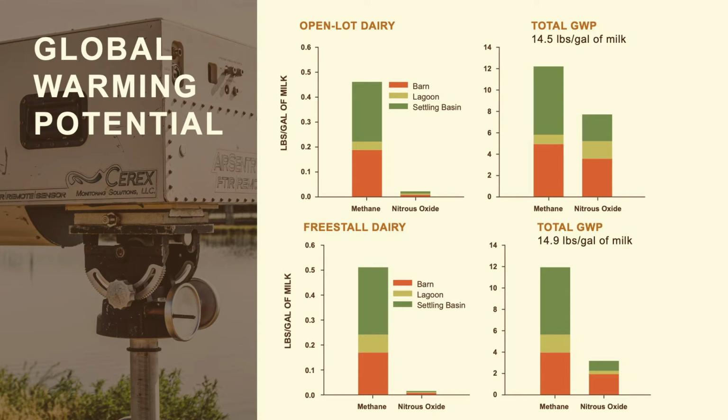And again, when you're doing this research, there's not a lot of research looking at nitrous oxide from production facilities, and it looks really small, but when you multiply it out to the global warming potential, you can see that this can contribute a pretty large chunk of your whole GWP per gallon of milk. So here they are again, the methane and nitrous oxide done on a global warming potential. This dairy was about 14.5 pounds GWP per gallon of milk.